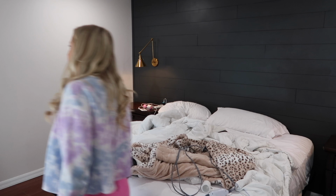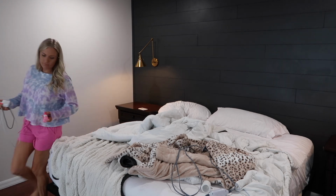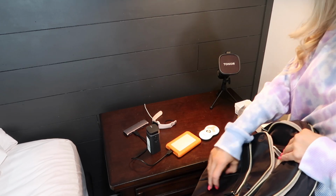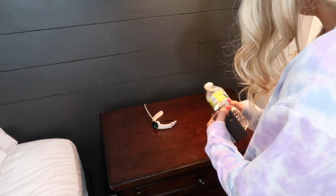Changing topics from my closet though, I'm gonna be doing a semi deep clean in my bedroom. I'm not gonna move the bed even though I really, really want to. It is so heavy. It's the adjustable base and the mattress on top of it is super heavy, so I can't do it myself, but we are going to clean off all of the surfaces. I'll dust all the surfaces and I will also vacuum and mop.